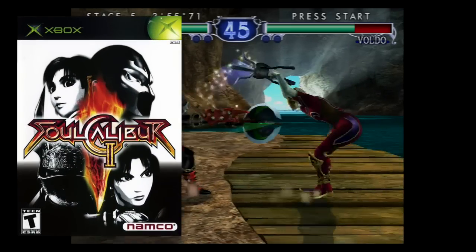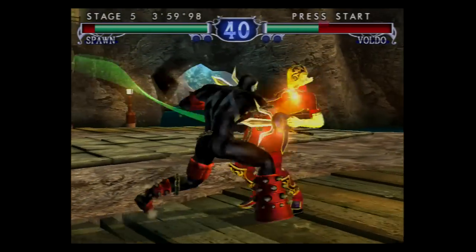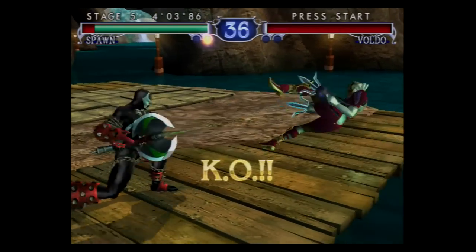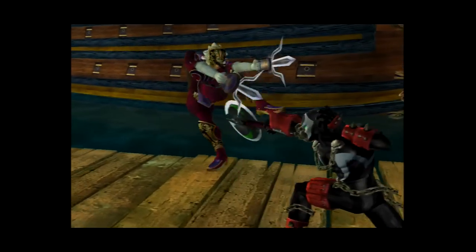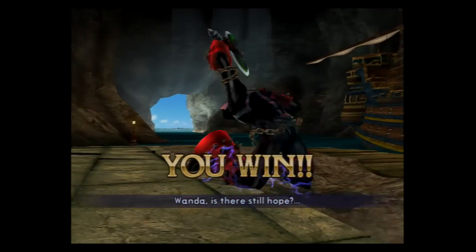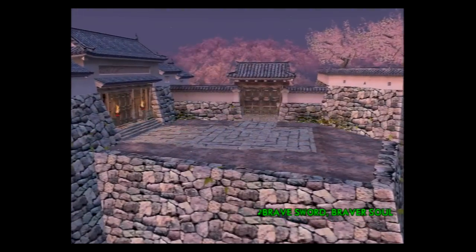Last but certainly not least is Soul Calibur 2. This was an interesting title, as each platform the game was released on had an exclusive character. The Xbox version features the comic book anti-hero Spawn. Fighting games are not my area of expertise, as you can probably tell from this footage. But despite this, there are a few titles I do enjoy, and Soul Calibur 2 is definitely one of them.